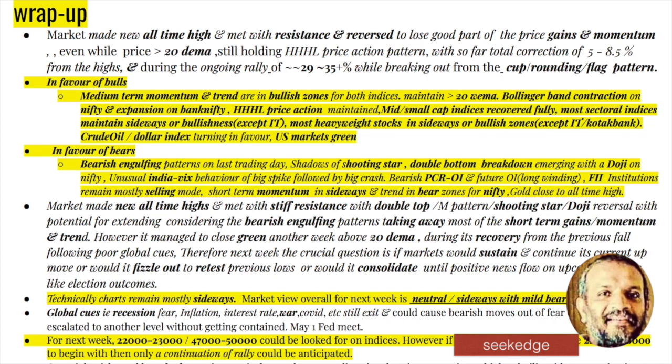Higher low pattern price action is maintained. Small cap has completely recovered, at the very top, with the all-time high very close by. Sector indices are all either sideways or bullish except for IT. Heavyweight stocks are all bullish or sideways except for two stocks, IT and Kotak Bank. Crude oil is cooling off, the dollar is cooling off, US markets are green. So all factors are in favor of the bulls.